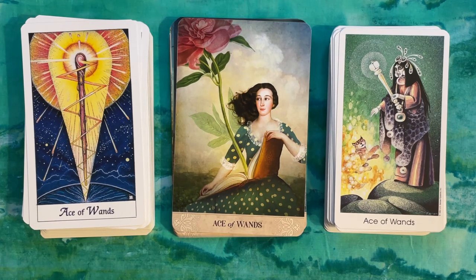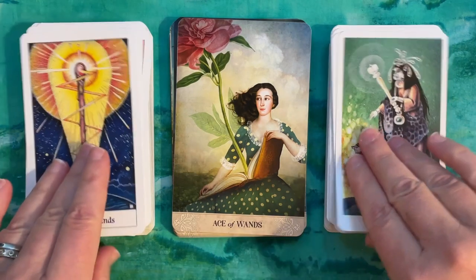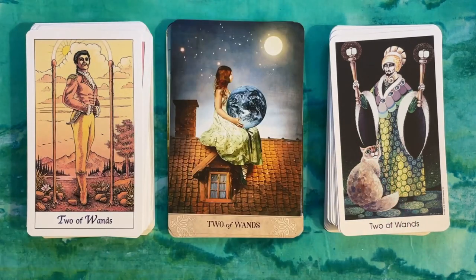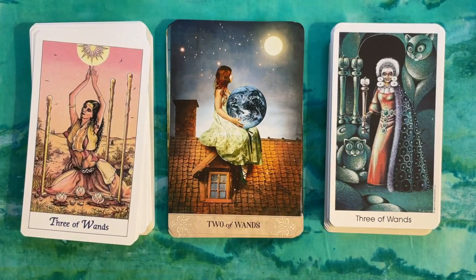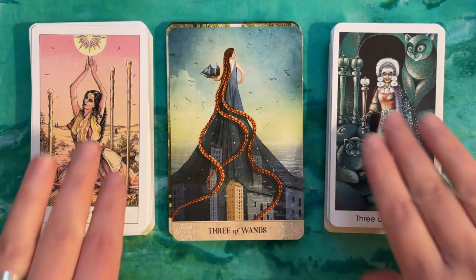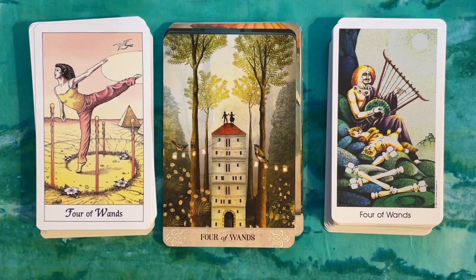Definitely see some Thoth influence in this card. So on the left, we not only get actors and actresses, but we also get dancers.